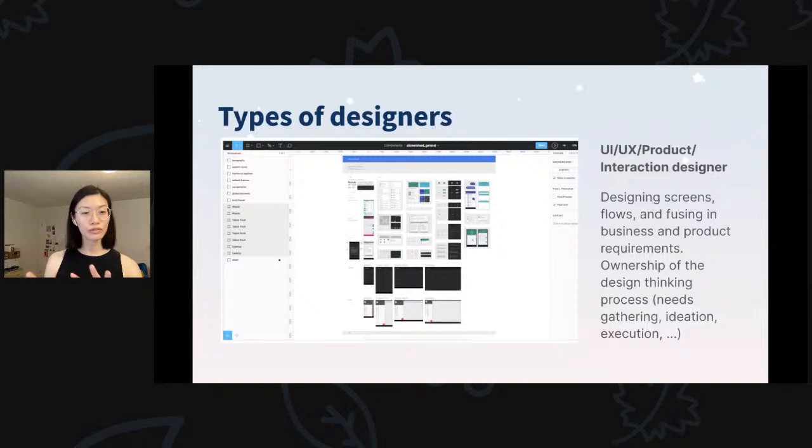But that being said, hopefully this program, Figma, is not too unfamiliar to you. And really here, if you are this type of designer, you design a lot of screens, a lot of flows, a lot of digital products, really. And if you're a product designer, you fuse business and product requirements with a lot of your work. So it's not really just about how can we make sure this user clicks on this button.